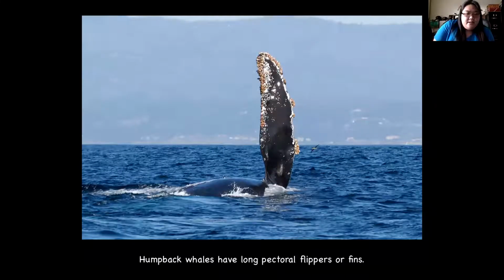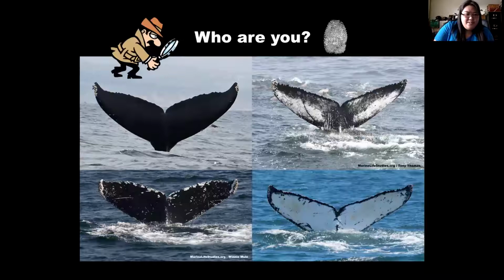So then some distinct features of humpback whales. Humpback whales have very long pectoral fins or flippers on the sides of their bodies. They can be a third of their body length, so about 15 feet long. And then they'll accumulate barnacles on them as well. So these could be very dangerous to get in the way of, because they're very powerful, just like their tails. And so you might be wondering how we tell the difference between which whale is who.